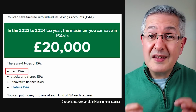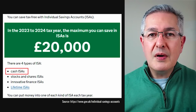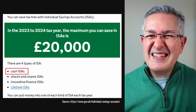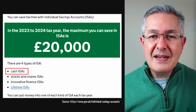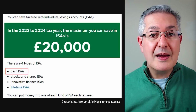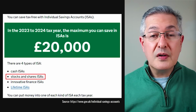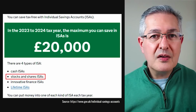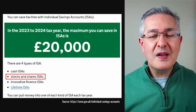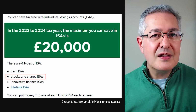Now, there are actually four types of ISA that are available in the UK at the moment. The first one is the cash ISA, which is for low risk and low return investments, and you can only invest as if it was a kind of bank account. And it comes with an FSCS guarantee, up to £85,000. The one I tend to focus on is the stocks and shares ISA, because that allows you to invest in funds as well, of course. It's not in the name, but it allows you to invest in those.